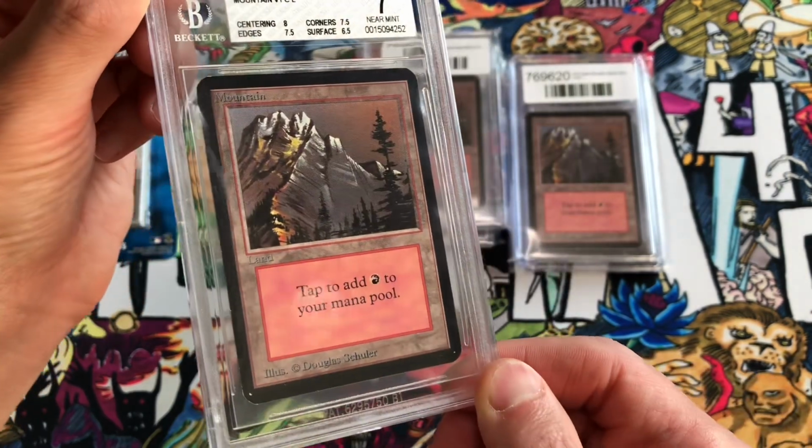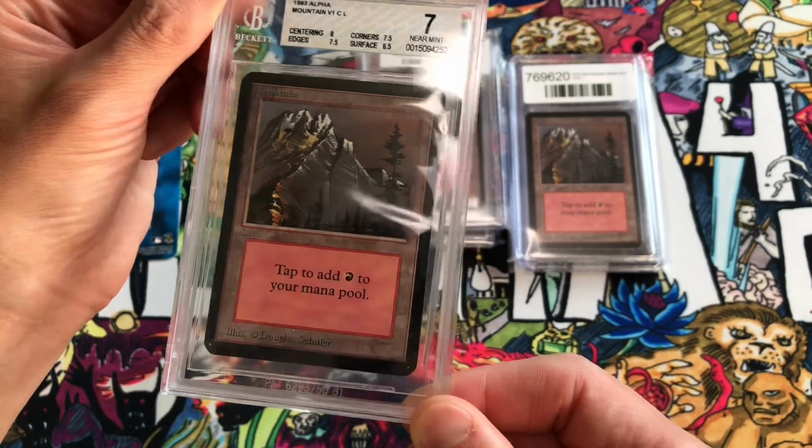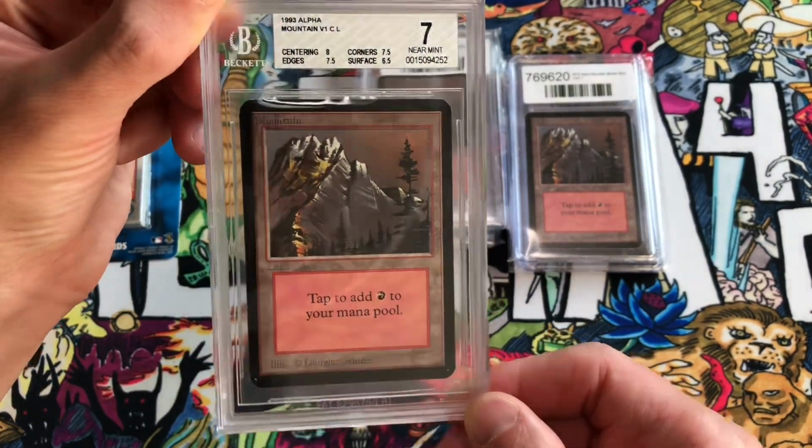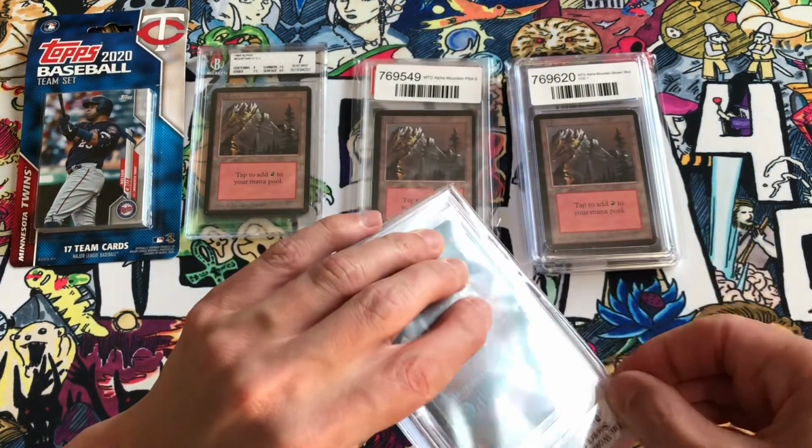So maybe there were some indentations or scratches on the surface, which I can't really tell. So otherwise, that looks like a pretty good copy. So that one's pretty good. We'll hang on to that one.